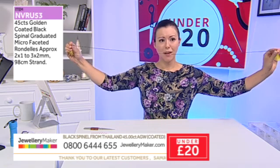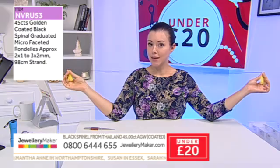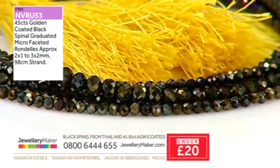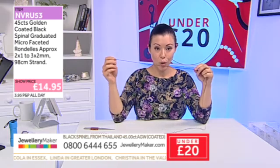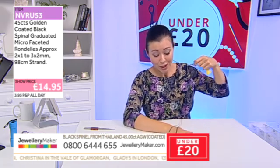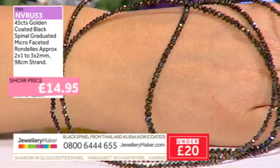Whoa! Oh, wow. That's nearly a metre. Thank you, Bogner, for that. I will make sure I steer away from any sort of acidic-y, tomatoey things. It's under 20. Let's just give you the price because this is going to go out. It is an entire 98 centimetres of golden coated black micro-faceted spinel. That's going to go on and on. I have 12 and that's it. 12 and that's it. I've never seen that many in one go.